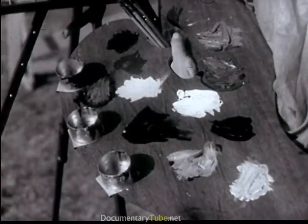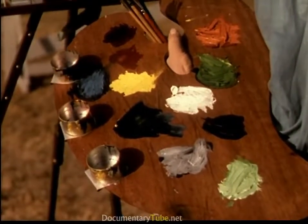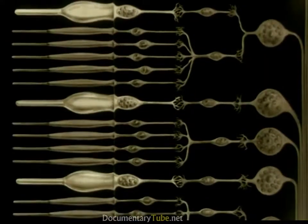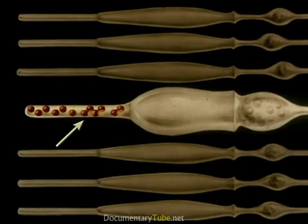But the cones, the organs of sharp, bright light vision, do more. They give us the fascinating world of color. In each cone, are three chemical substances.